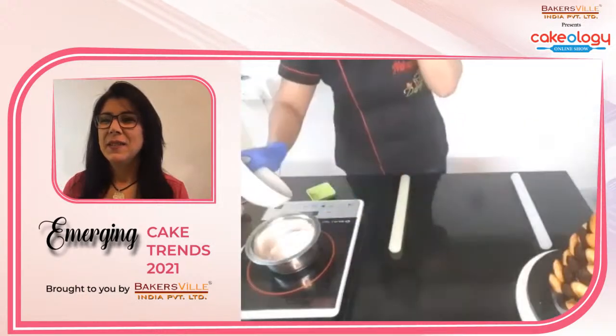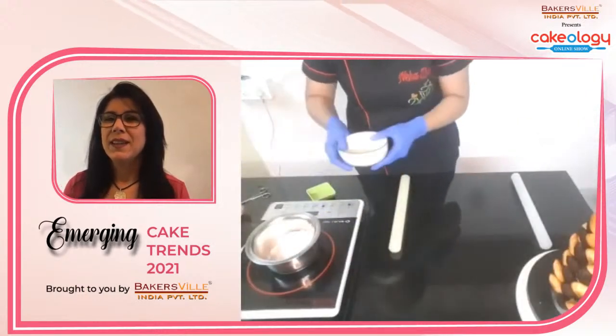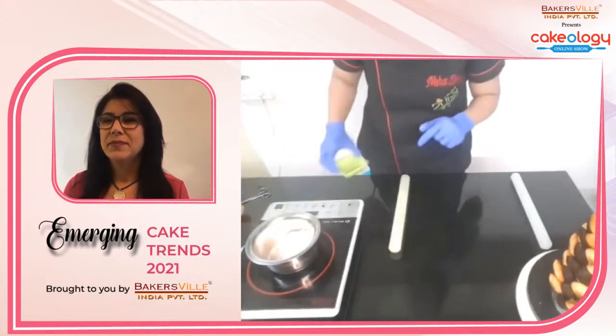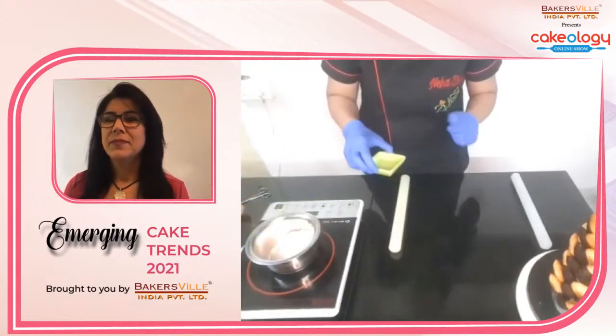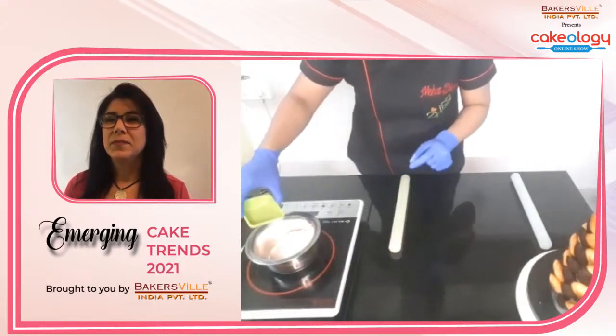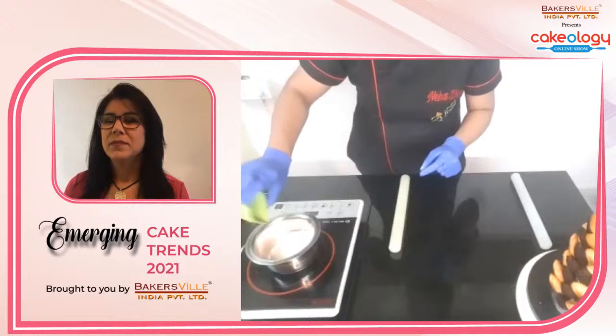Now, this sugar syrup has some proportion. This is not random. So it has 125 grams of sugar and 15 grams of water. This is not dry caramel. ये dry caramel नहीं है. Sugar syrup बनाना पड़ेगा. Light caramel color का.